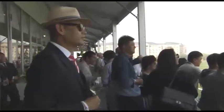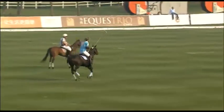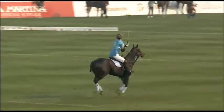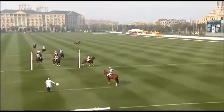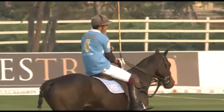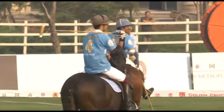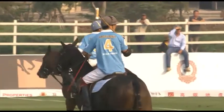So here's a real opportunity for them to push this score out to a two-goal difference and put some real pressure on England now in the fourth chukker. He puts it high in the air and it goes wide to the left. As I said, that's the danger of trying to avoid the opposition's horses, putting it in the air. You get a bit of spin. There is a little bit of a breeze blowing here too, and it might be a bit stronger once it gets up that high. That was hit well in the air.